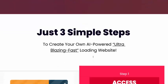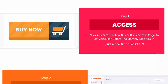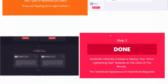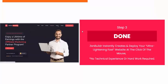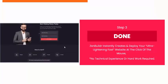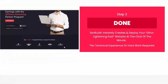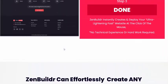Step one, just access. Step two, just ask the AI builder. And done. ZenBuildr instantly creates your ultra-fast website with a click, and no technical experience is needed.